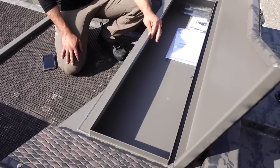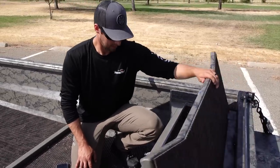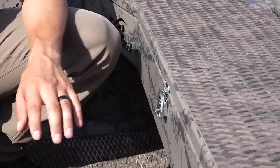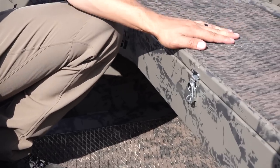It's a nice place to keep your guns. You know they're going to be dry and off the floor where nobody's stepping on them. It's also lockable, guys, which is nice if you're traveling. You throw a lock on there, and if something in here is valuable you don't want getting stolen, you can throw a lock on that.